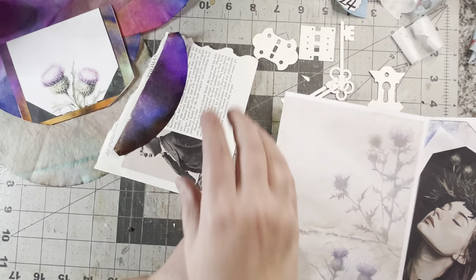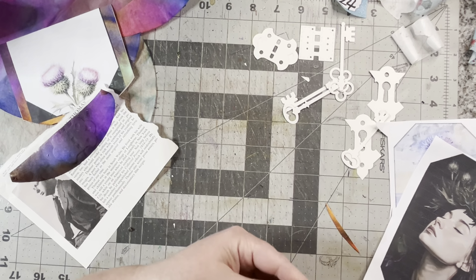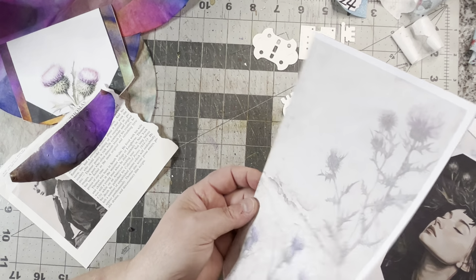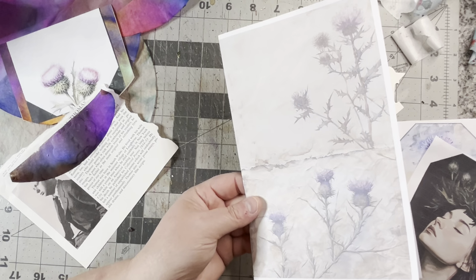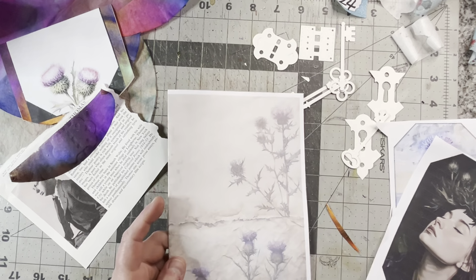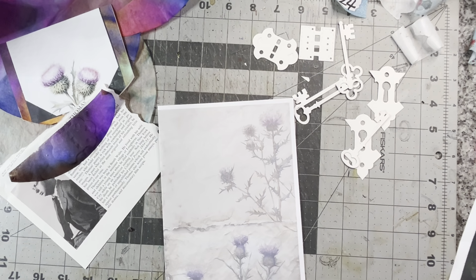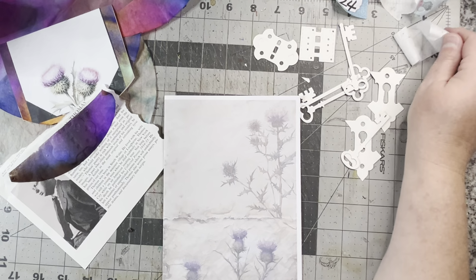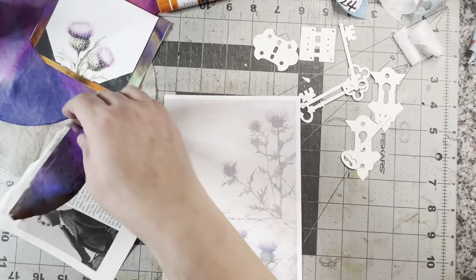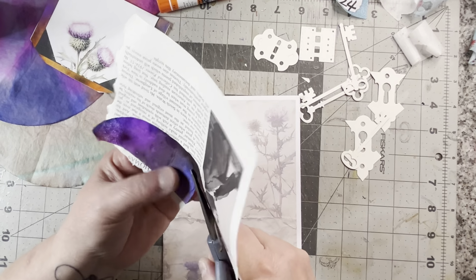I'm really at a loss here. I'm pandering around, trying to make something come together. And nothing's coming together. I'm currently not enjoying this. To be honest, I'm struggling. Let me try to fussy cut this, even though it's not 100% dry. Maybe that'll help me.